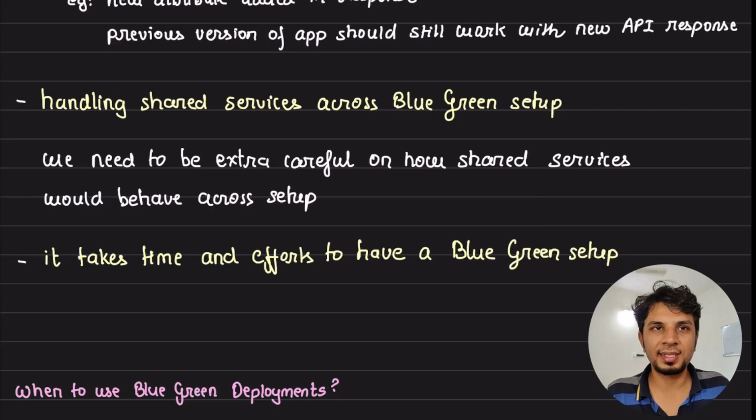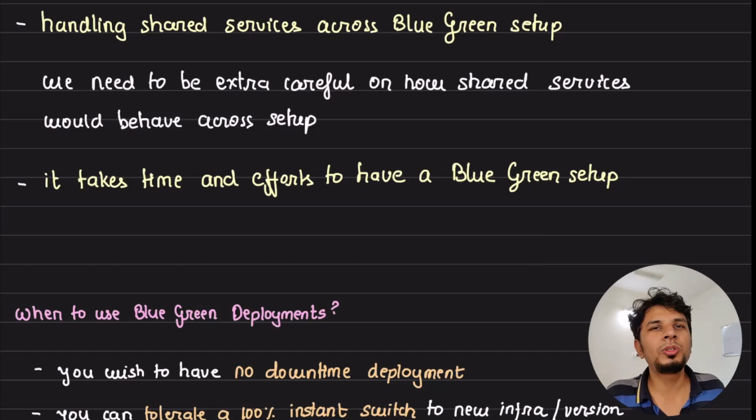And the final point, a minor point, is that it takes time and effort to have a blue-green setup. Like everything else, it takes time to have a parallel setup for a blue-green deployment. It's not that straightforward, but it's still simple; you just need to put in a little extra effort. So this point needs a mention.